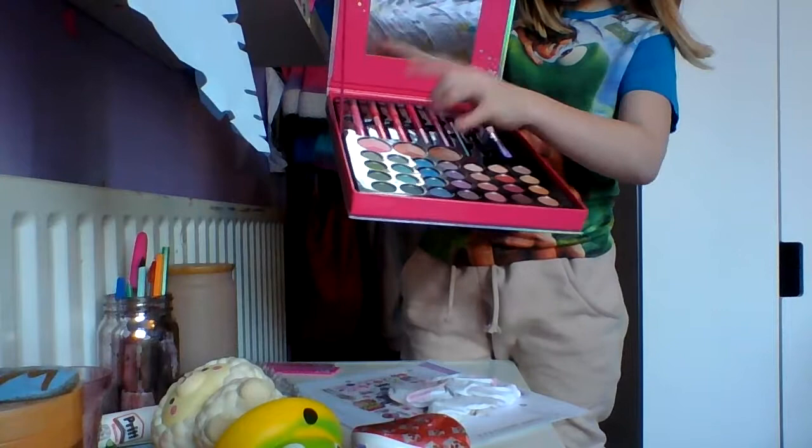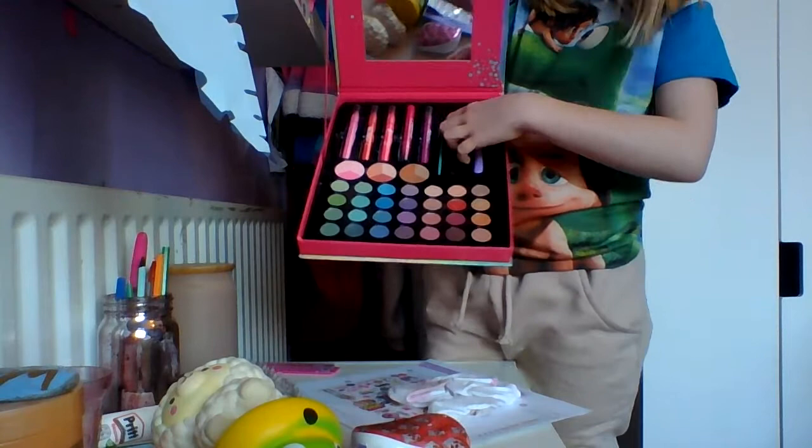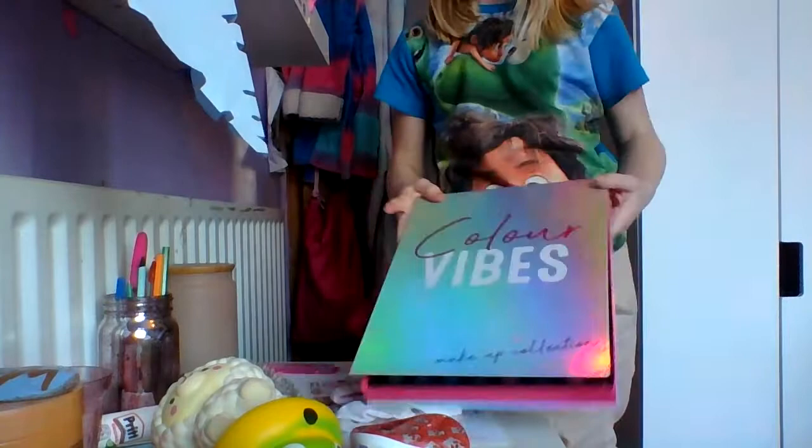So we've got a blusher brush which I sometimes use. And then we've got an eyeshadow brush which I use. Well, actually, no, I don't really use it actually. And this one I've lost. I think it's on my desk. Not my desk. I think it's in my room somewhere. I've also got all these pen lipsticks.